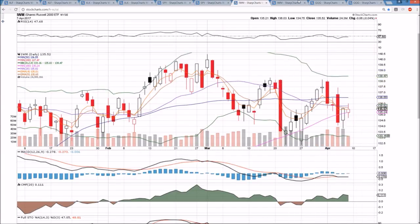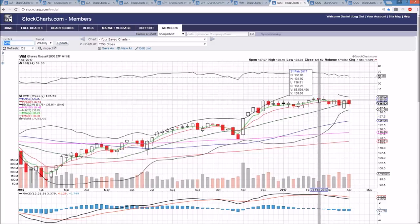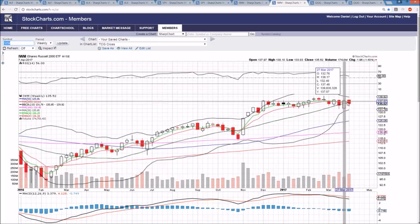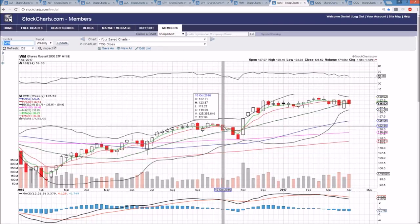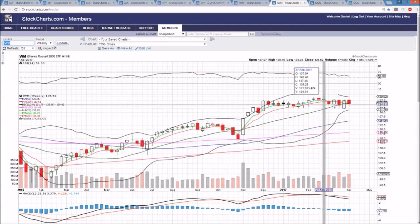Weekly time frame for IWM, bulls have been trying to fend off a bearish TCG cross of these exponential moving averages. We've come very close here, and we're going to have to see further downside, but we are on the verge of seeing the 4 period cross the 8 period to the downside. Last time that happened, we saw 3 weeks of pretty significant pullback back in October, so keeping an eye out.